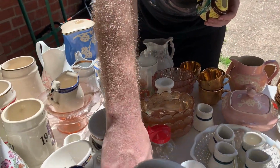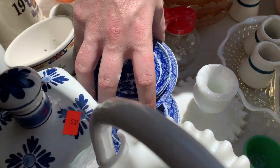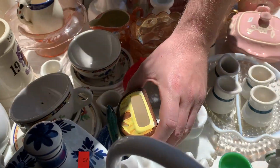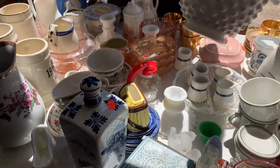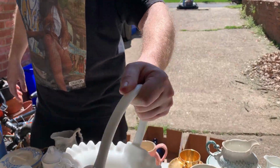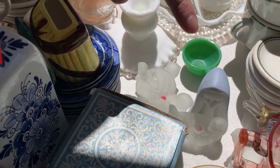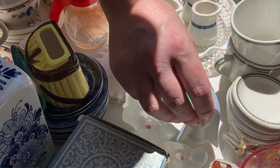And then we got a whole stack of these I just grabbed, made in Japan, saucers and little plates. No cups. There were cups, but I passed them. I don't know why. White milk glass hobnail basket. These frosted bird taper holders. Yeah, a little Madonna.